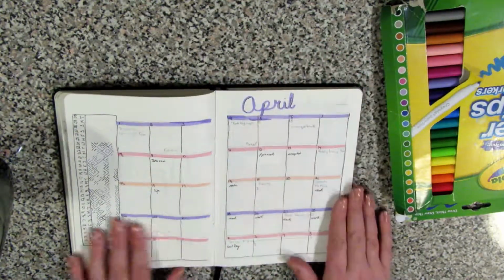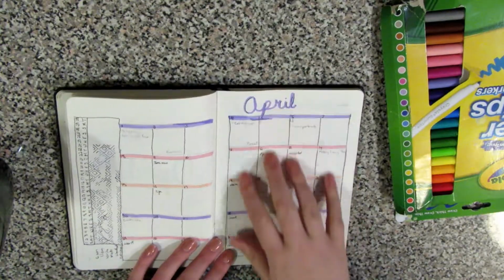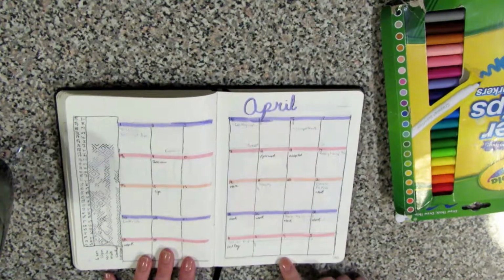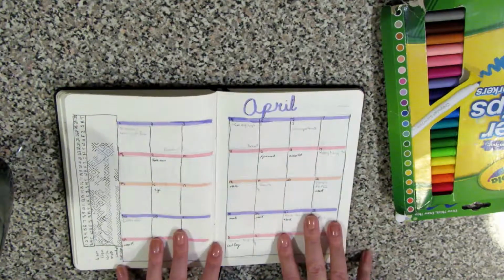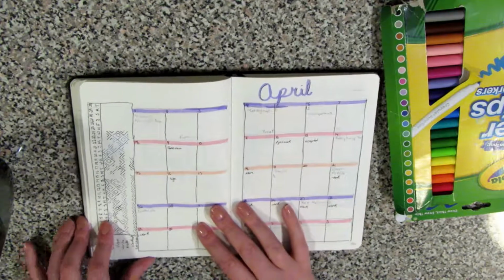So the first page for April is my monthly spread and my habit tracker. Again, we continued this really nice pastel theme, and I liked this gradient of colors that I did. It really just made the page pop for something that's fairly simple. Again, I like my pages to be fairly simple, but having that color just really made it something.